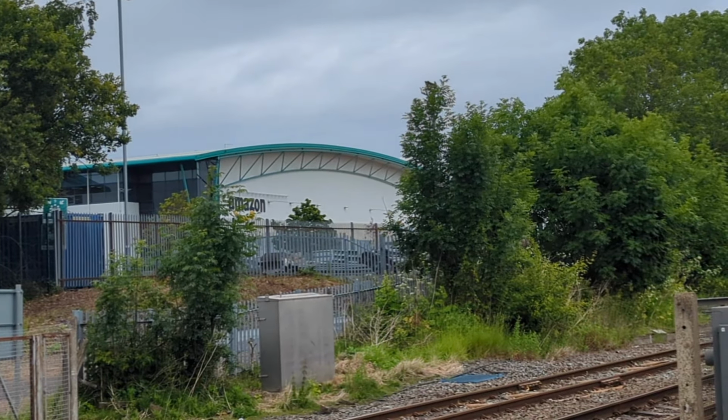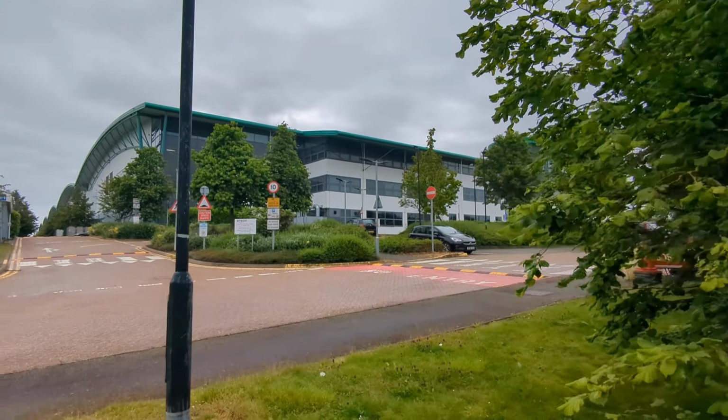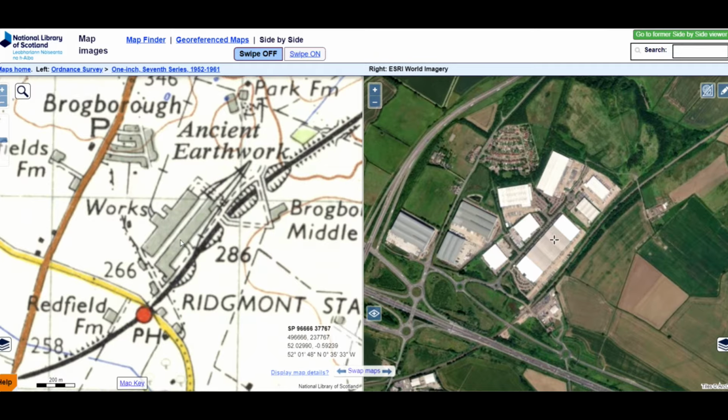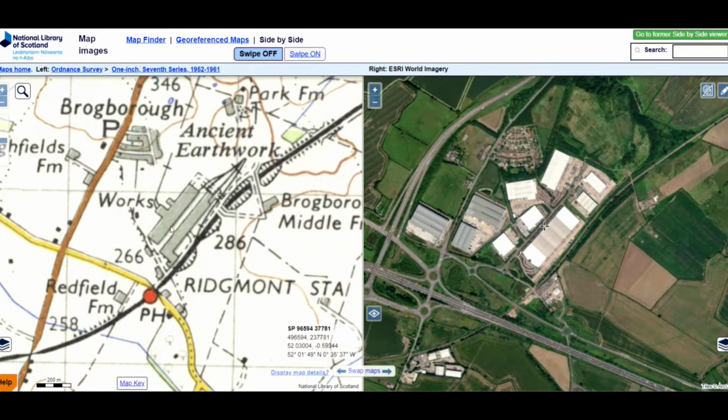This imposing warehouse here was the first ever Amazon warehouse in the UK, and it opened in 1999. It stands directly on the site of the former Ridgmont brickworks, which, when it was at its peak, was the second largest brickworks in the world, second only to Stuartby, which is just down the road.